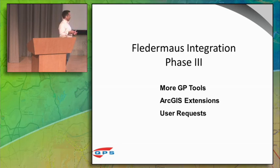ArcGIS extensions, so as our breakout group discussed yesterday, Arc can't do everything, but one of the great things that it does do is it's really extensible. So with ArcGIS extensions, we can do some more Fledermaus-y things, but do them in the Arc environment. And then whatever our users are requesting. We're starting to get more folks that are doing GIS and doing hydrographic work in Fledermaus, and the user community is a big push for us.